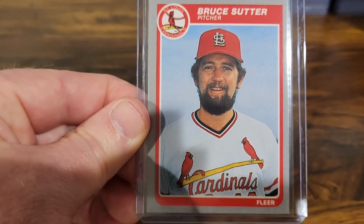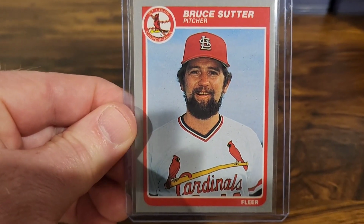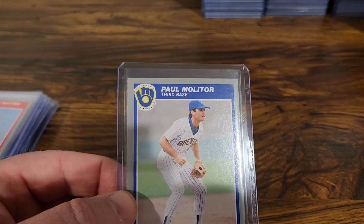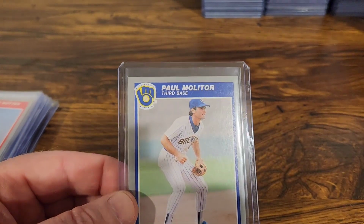Bruce Sutter, Hall of Fame closer, whose career really didn't last that long. I think he was in the big leagues for 10 or 12 years, and then I think he had arm troubles because of the forkball that he threw. It's kind of more of an extreme version of the split finger, and it just put tremendous pressure on your elbow.